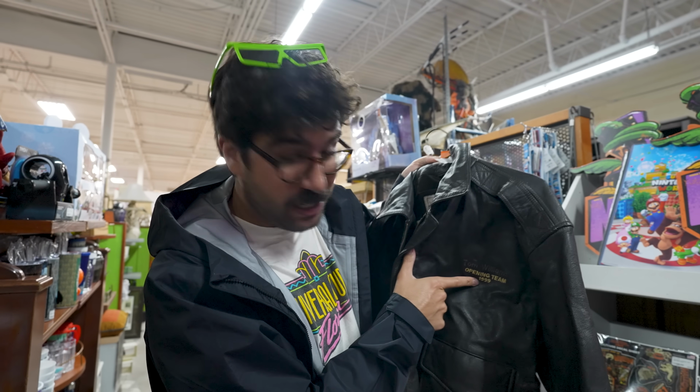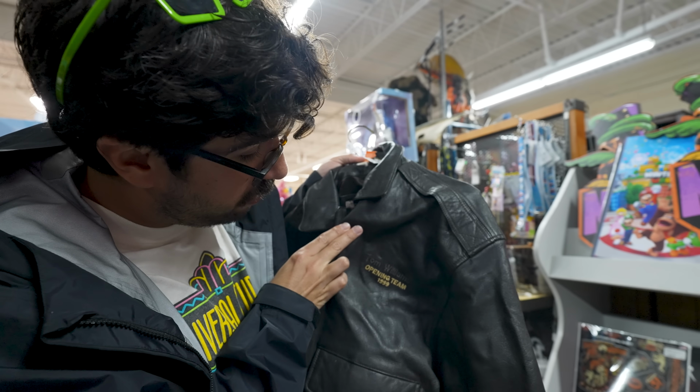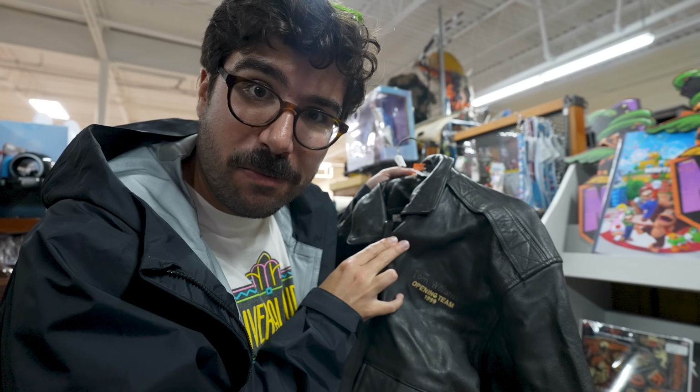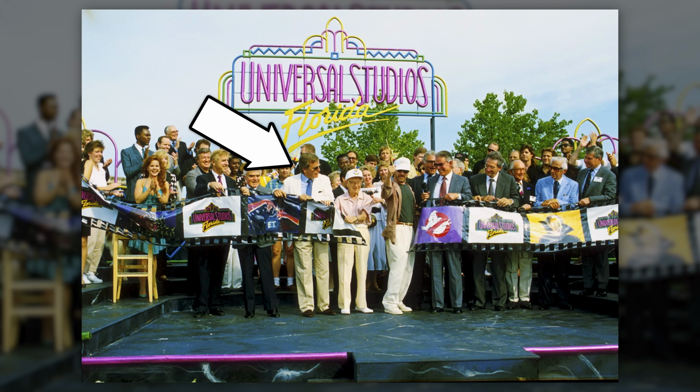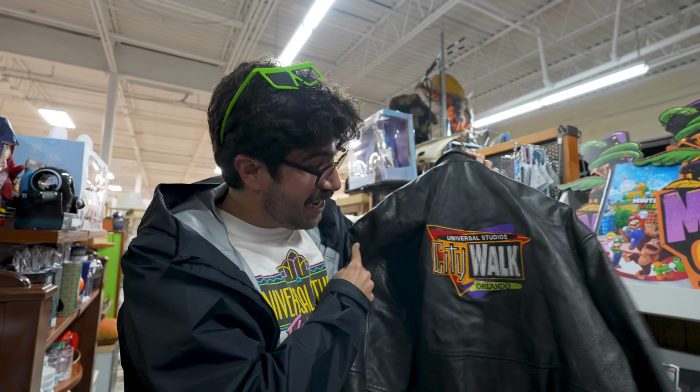What's cool is it's opening team, 1999, as you can see over here. And then there's a certain name on there, a certain Tom Williams. Tom Williams, if you may or may not know, was actually Universal's park president from like when it opened up in 1990 all the way until like 2022. He was the CEO of all the Universal theme parks. So I don't know if this is his actual jacket or not. I mean, it's got his name on it, and I wonder if he misses his 1999 City Walk leather jacket. You can find it here at the Lakeland Antique Mall.